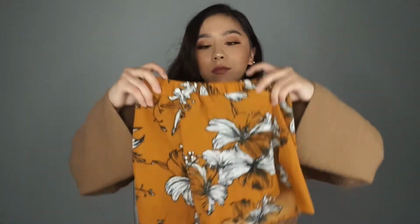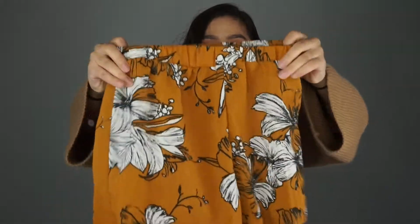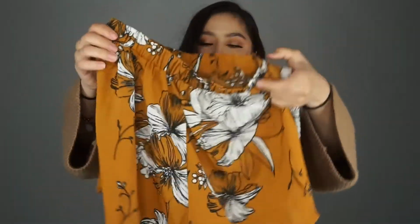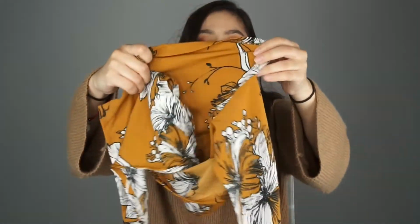So this last piece I got is a two-piece, which was around $10. And I completely love this. I got it in a size small. It's so cute for summer, since summer's coming. These are shorts. They're a bit see-through though, like you would have to wear some shorts under. But overall, the color is really cute. I love it. And it comes with this top.